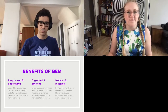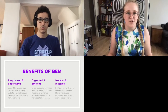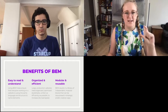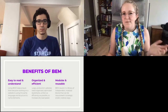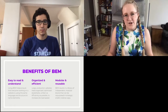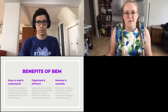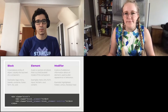So the block refers to a standalone entity or object. This is usually at the top level of a component. So not necessarily the top level of a page, but the root level of a cards component or a slider component or a header or something like that. So some examples, a block might be a logo, a menu, a header, a container, a footer, a form, list, card. Those are all good things that maybe you would find at the beginning of a block class name.